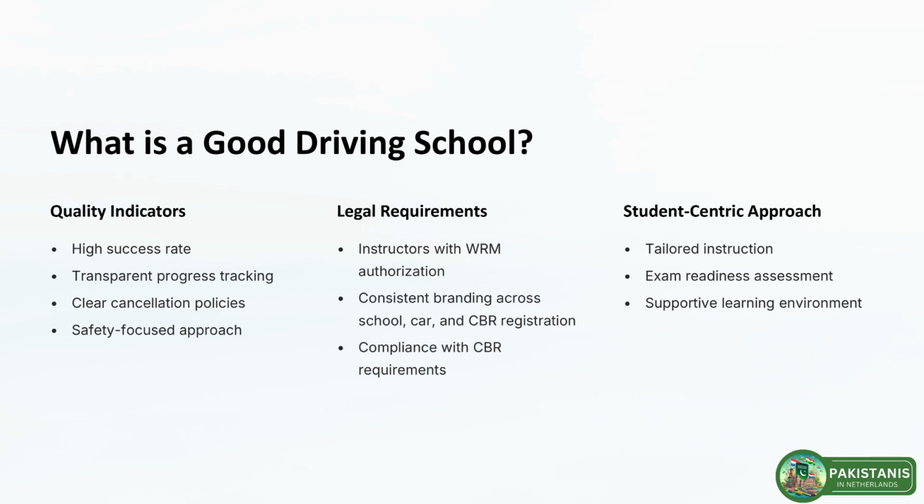Emphasis on safety. Safety is paramount. Look for schools that prioritize teaching safe driving habits and road etiquette. This isn't just about passing the test, it's about becoming a responsible and aware driver in real-world conditions.